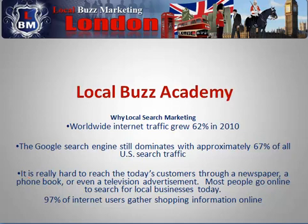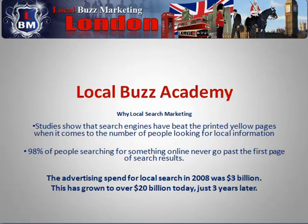Studies show that search engines have beaten the printed yellow pages when it comes to the number of people looking for local information. Well, that's not really news as such anymore. I mean, that happened probably a couple of years ago, but a lot of small business owners still don't realize this. And with the money they're spending on these yellow pages ads, you could easily just put it online for the same money. You will have a long benefit.